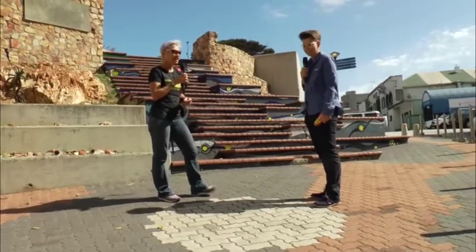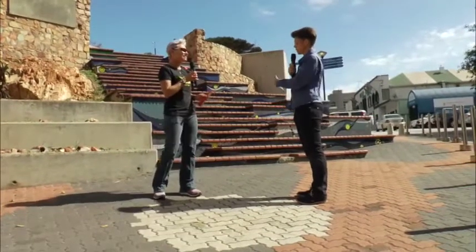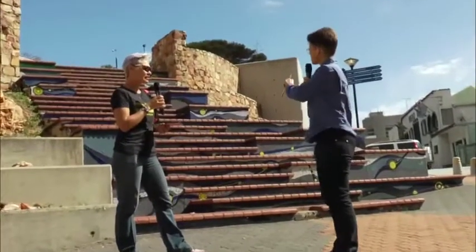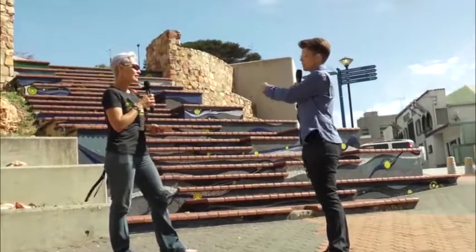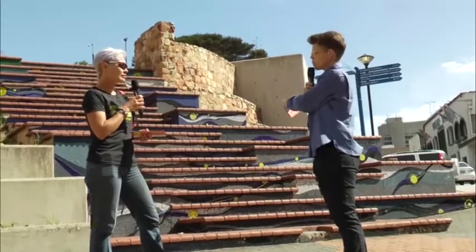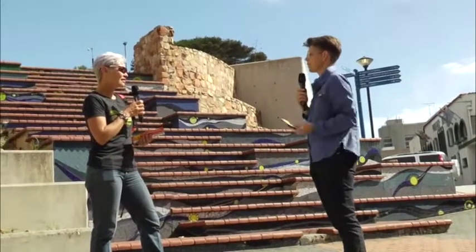Okay, fascinating. You can actually see the idea behind it. Yes, absolutely. All right, so where are we going now? Okay, so we're going to start heading up the steps. The steps all the way up have got mosaics on them. And you will see as we go, it starts out at the bottom very dark, and as we go up, it gets lighter and lighter. So it's basically our history in South Africa, starting with a not so nice history that no one wants to forget. And then when we get to the top, it's bright and it's clear and the new South Africa. Fantastic. Okay, well, let's go.